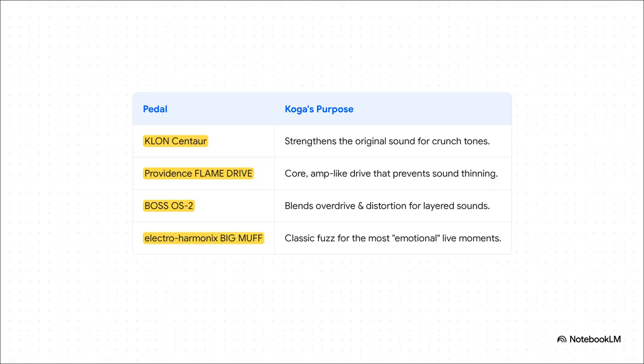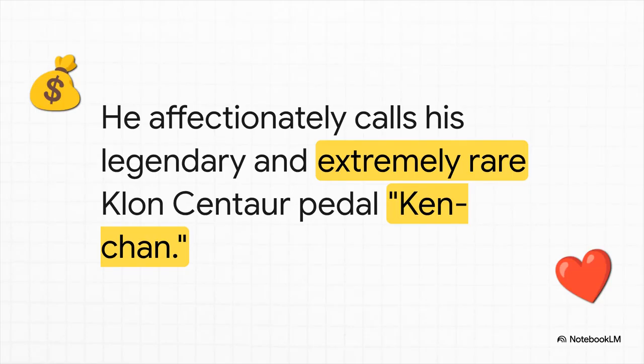And check this out. This is where you can really see his strategy. Each pedal has a super specific job. You've got the legendary Klon Centaur, which he uses to just strengthen his rhythm tones. Then there's the Providence Flame Drive, which is basically another amp in a box, making sure his sound is massive in big rooms. And of course, when things need to get really intense and emotional, he stomps on that classic Big Muff fuzz.